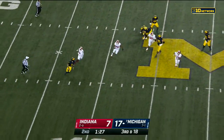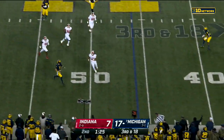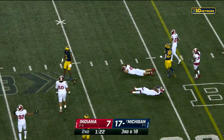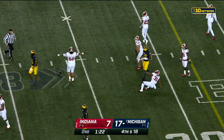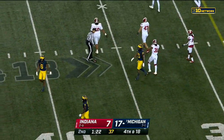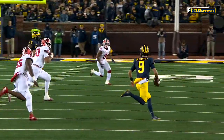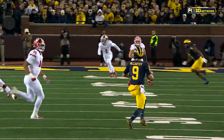He's scrambling and throwing it against the grain, up for grabs and incomplete. Now it's plays like that that have you wondering why. Why is he in if that's what's going to happen? He got hit by Ryder Anderson and is lucky that it's just an incomplete pass.